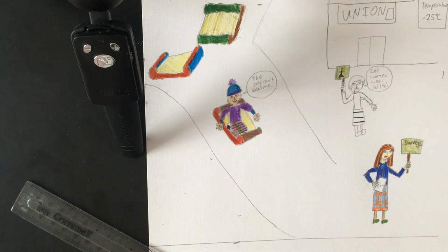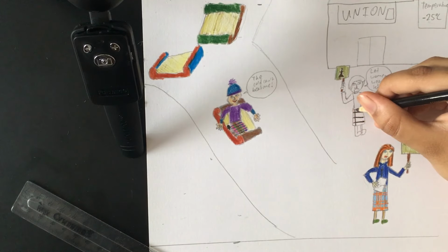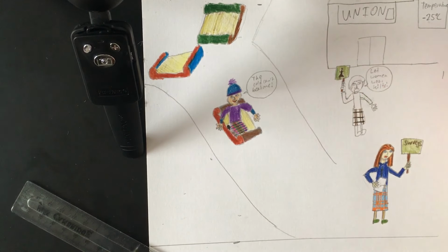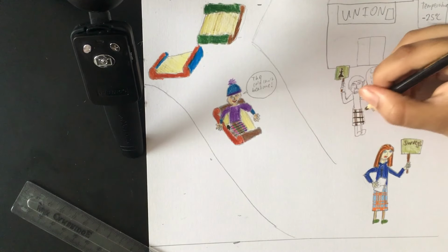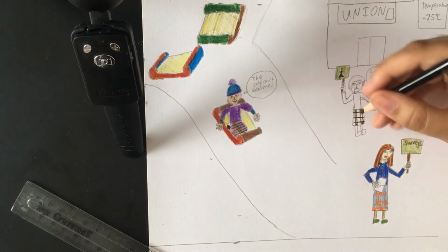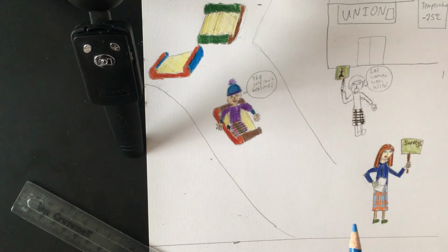Okay, so now that we're done with that, let me color it green. Let me see if I can use something else. Like, oh, this peacock blue would look nice, I think. Let's use this peacock blue, which actually just looks green, but who cares? It's a nice little kilt we got here.